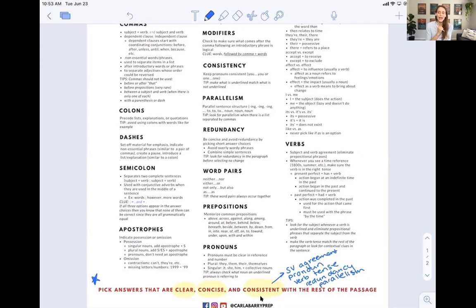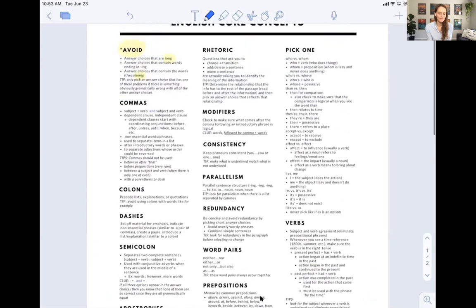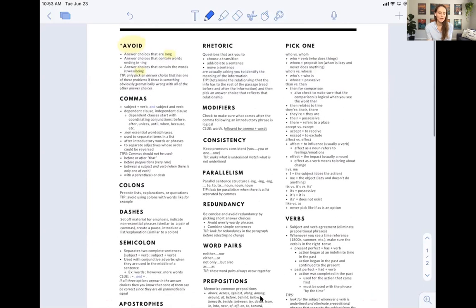And when we're checking for any type of consistency issues, you can see a lot of these grammar rules fall under that heading. So just remember the phrase that you want answers that are clear, concise, and consistent with the rest of the passage. And this is going to be a handout that I'm going to leave up to you guys to really get into the nitty-gritty of. Do we have any questions on something specific on here today before we move on to our next section? And just take a peek at it.